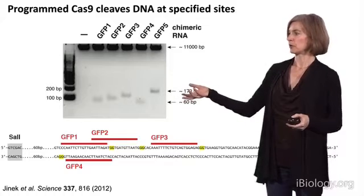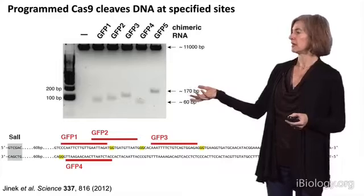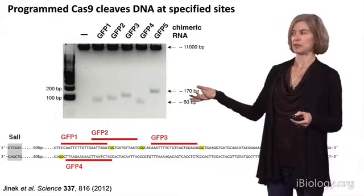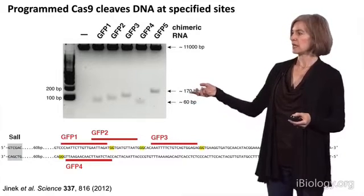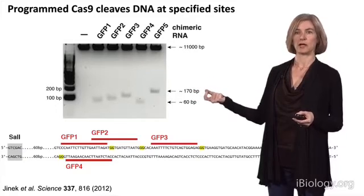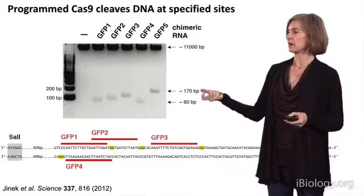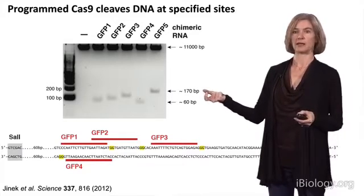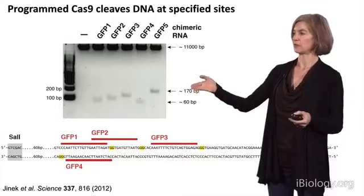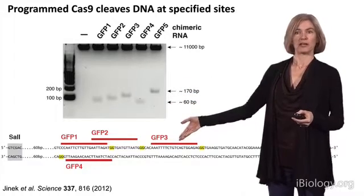What you're looking at is an agarose gel that allows us to separate the cleaved molecules of DNA. And what you can see is that in each of these reaction lanes, we get a different sized DNA molecule released from this doubly digested plasmid, in which the size of the DNA corresponds to cleavage at the different sites directed by these guide RNA sequences indicated in red.